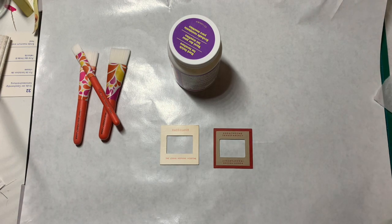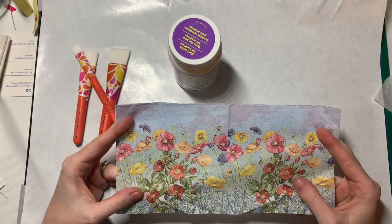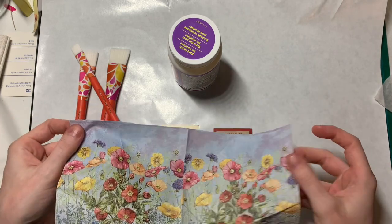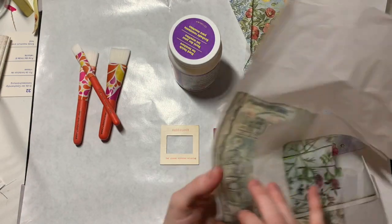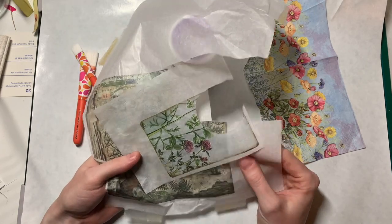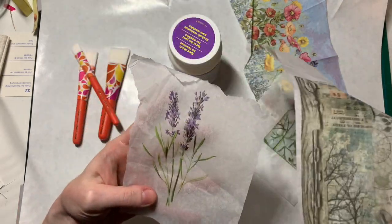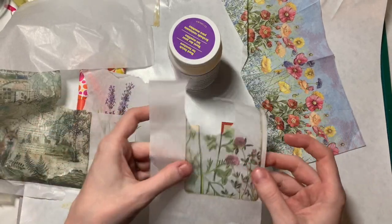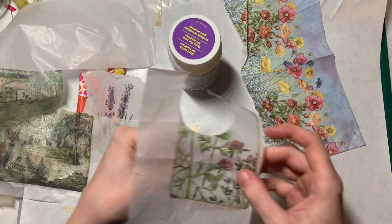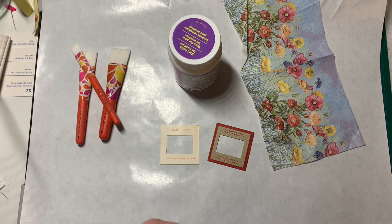I have a napkin. I haven't used my napkins in forever. And I have a big stash. So, I just went in and picked one out that I like. So I'm going to use this one. I also have a few leftovers. I make my own tissue paper for decoupaging, and these are just leftover ones. But I'm not sure if that's actually going to work, just because there's not a lot of surface on those little slides. So I might not use those, because they just have flowers on them.